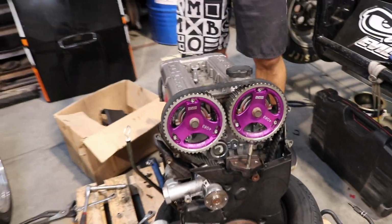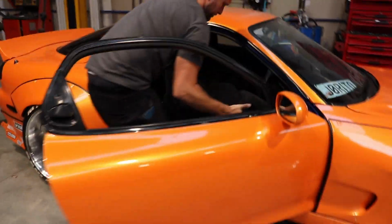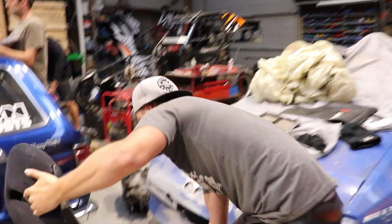So we'll continue pulling that head apart. Wayne's gonna continue pulling out the seats. Yeah, they come out much easier than they go in, that's for sure.